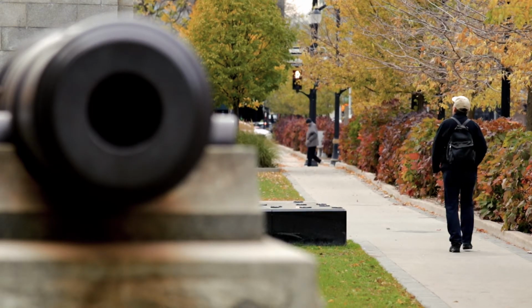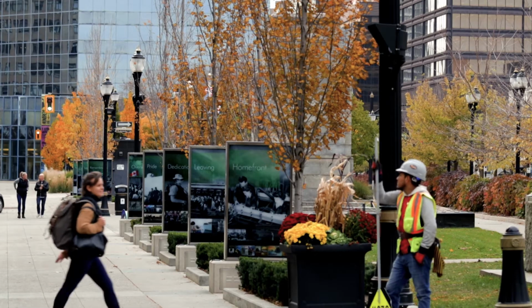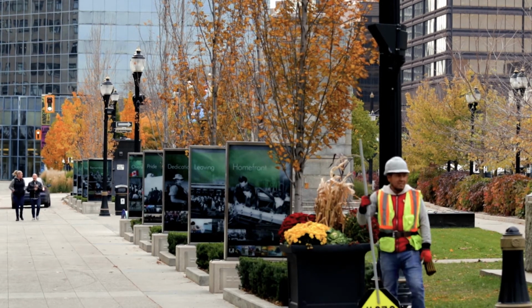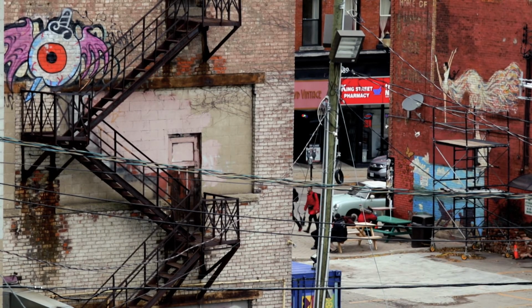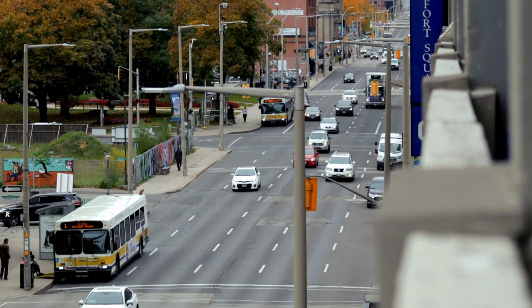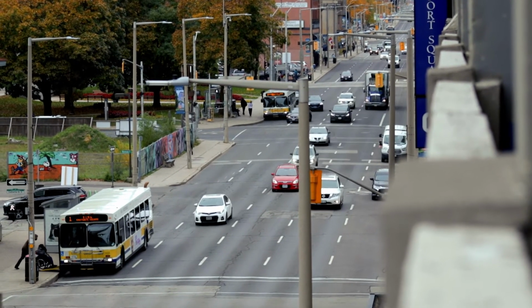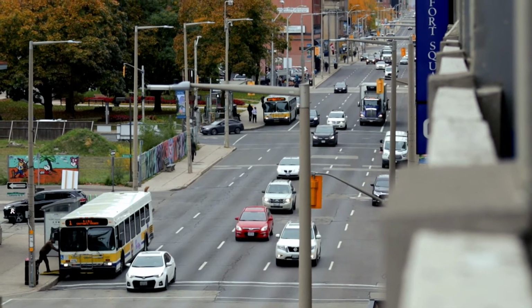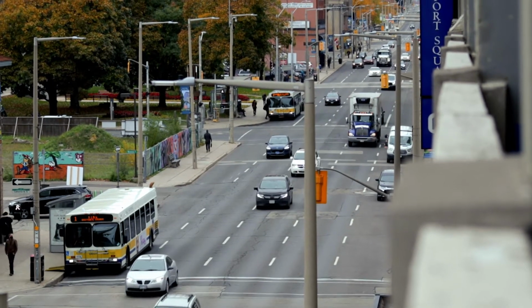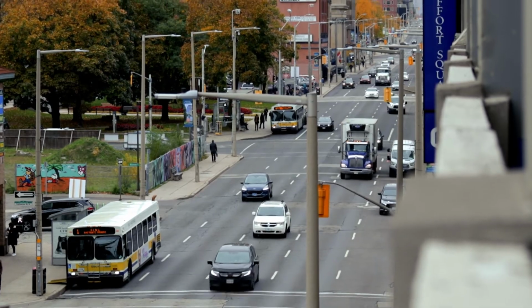The reason I didn't use these shots of Gore Park is because they were very similar to shots that I used for my video thanking the veterans. This shot I thought was kind of cool, but just didn't really fit the vibe of the video. In the lower left-hand corner, there's a guy helping another guy push a wheelchair onto the bus, but it was just a little too small. I didn't think people would pick up on it quick enough.